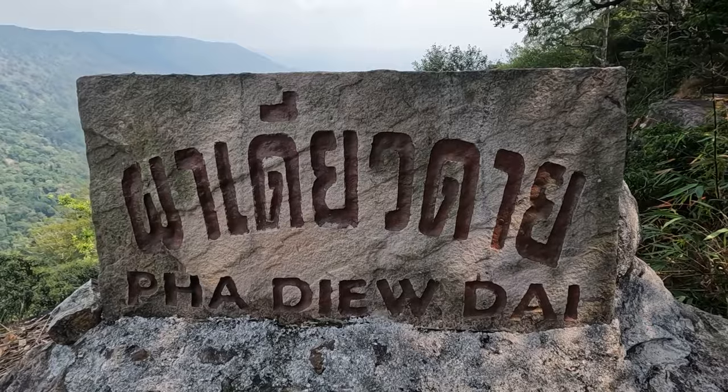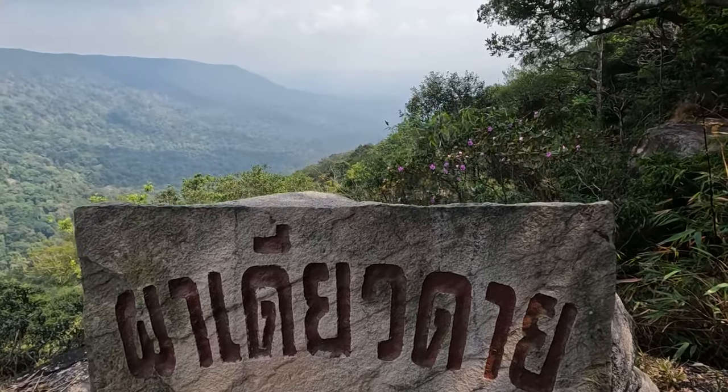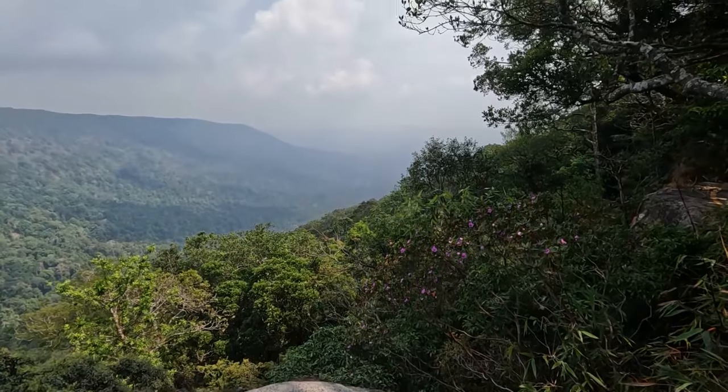We arrive at Hadeo Dai, the highest and widest scenic point of Khao Yai National Park. Here is located 900 meters above sea level.